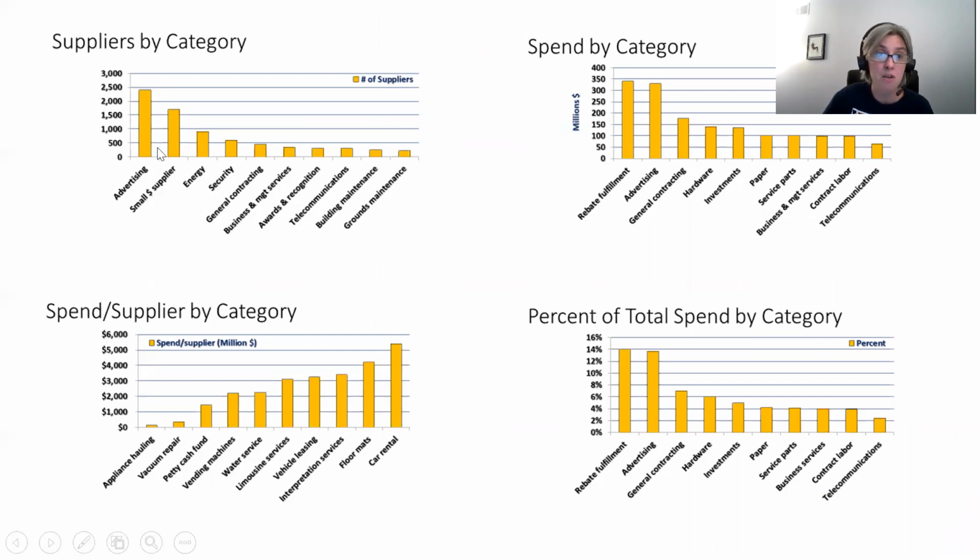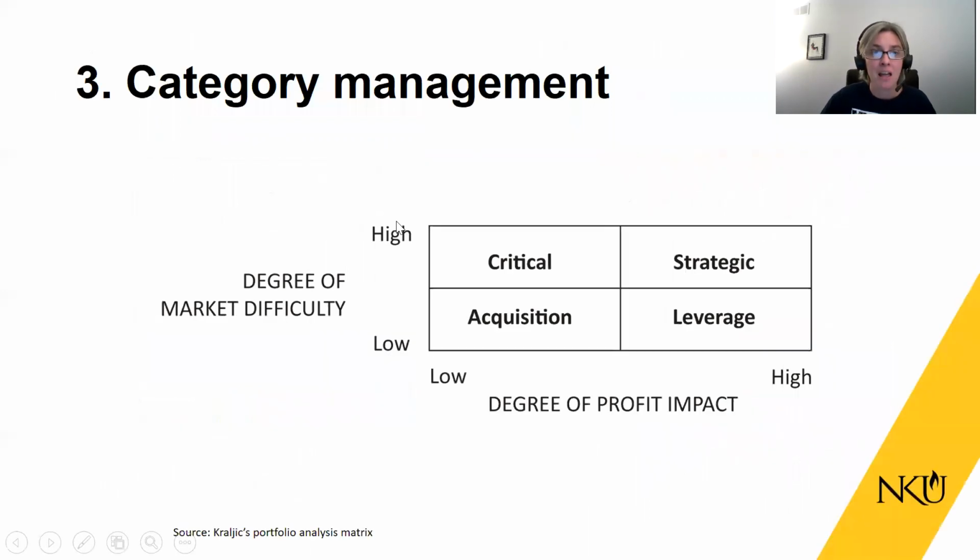For example, the number of suppliers and the volume of spend that we have with every single supplier, or the spend by category. So we can do several different graphs just to make sure that we understand the business, that we understand what we are buying. We have to be confident on that.